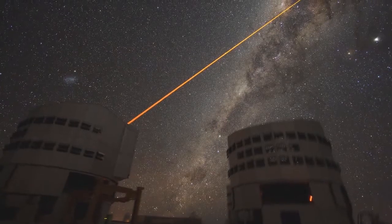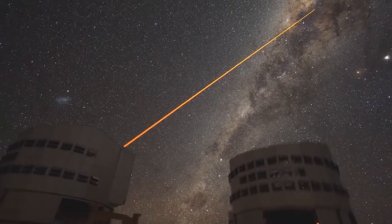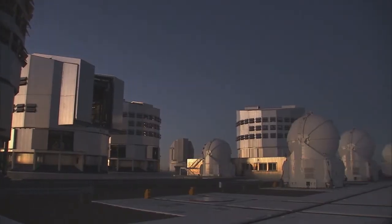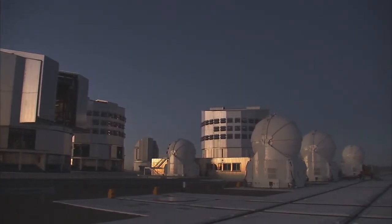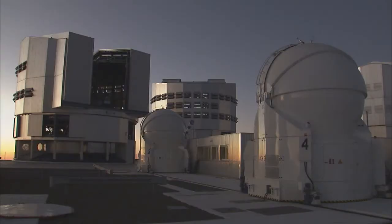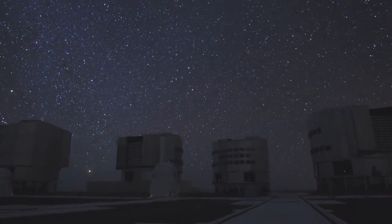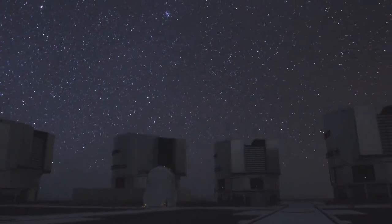But the team doesn't plan to stop here. In the past they've used the novel technique of adaptive optics to remove the blurring effects of the atmosphere. In the future they plan to do even better and to get even higher resolution images by using another new technique called interferometry. This is where you combine the light from 2 or more of the VLT's unit telescopes together.